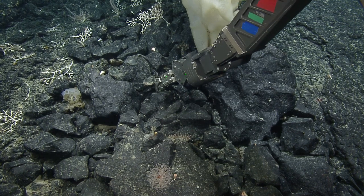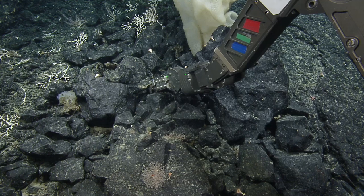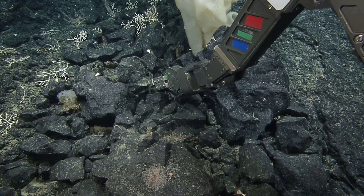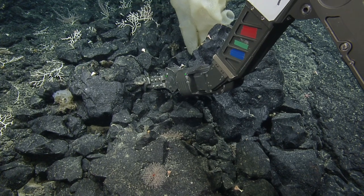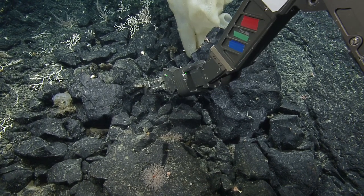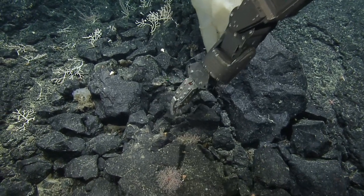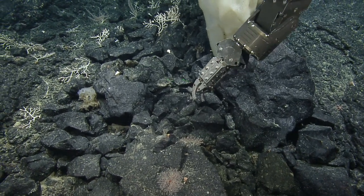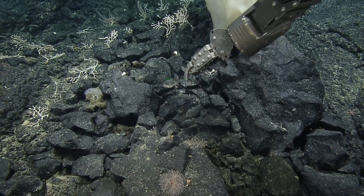If it doesn't want to come, then it doesn't have to come with us. If it doesn't want to come, pull harder. Well, some of them move. That's a good sign. That little one up above the arm looks free. It has a cup. Yeah, cup coral there. What about that little one down on the lower left? Might be too tiny.